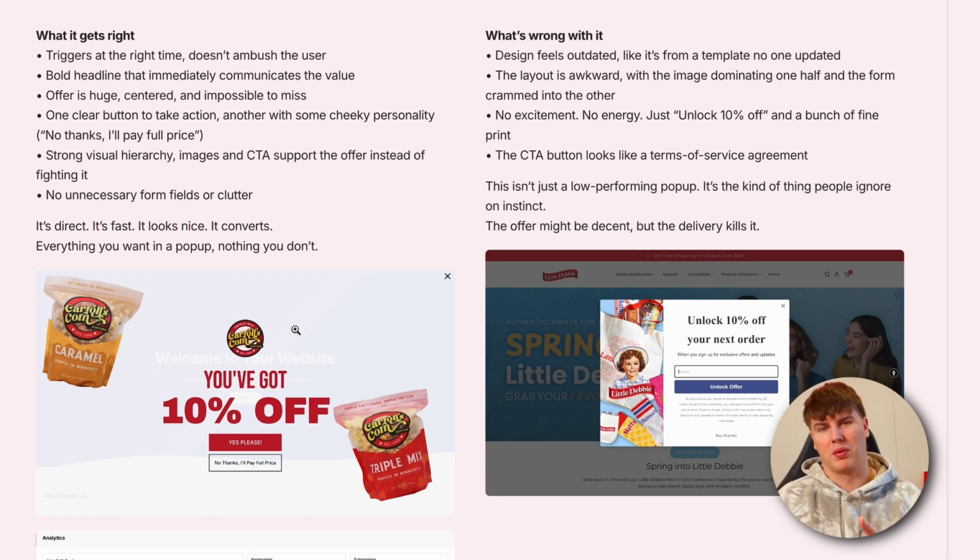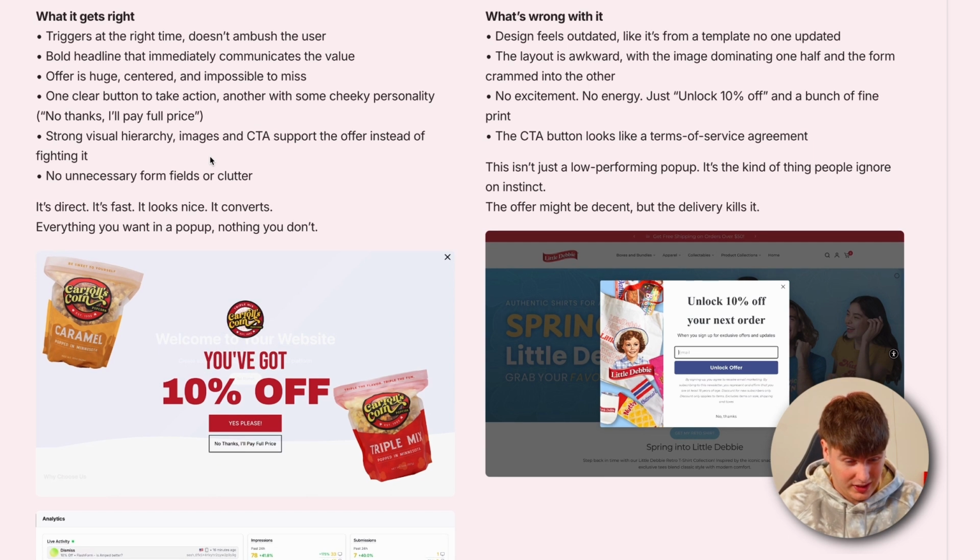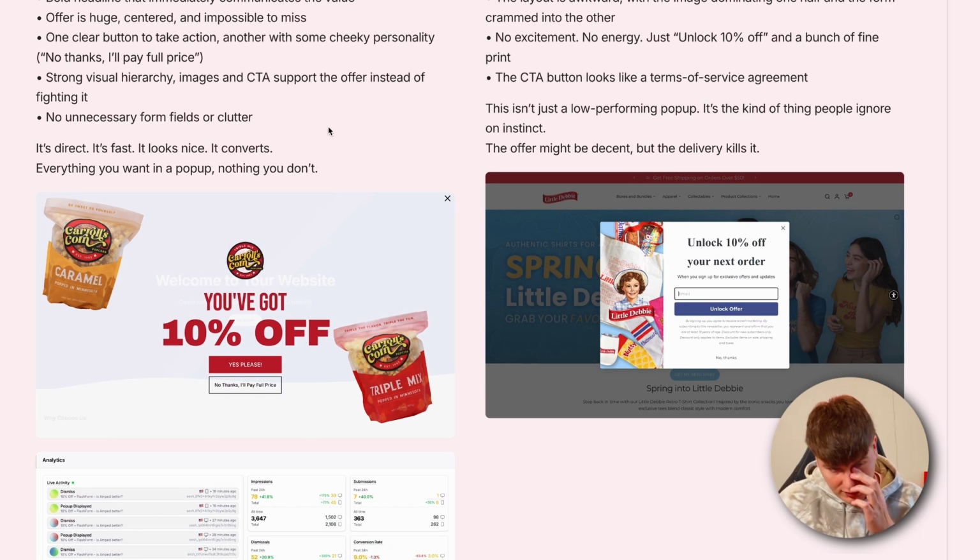This one, you obviously have to take my word for it because I'm not showing you exactly when it displays, but it triggers at the right time. It doesn't ambush the user immediately on page load. Bold headline that immediately communicates the value. The offer is huge, centered, impossible to miss. There's one clear call to action button, and then there's some cheeky personality. No thanks, I'll pay full price. Obviously, no one wants to pay full price. Strong visual hierarchy. Images and CTA support the offer instead of fighting it. No unnecessary form fields or clutter. It's direct, it's fast, looks nice, it converts. Everything you want in a pop-up, nothing you don't.